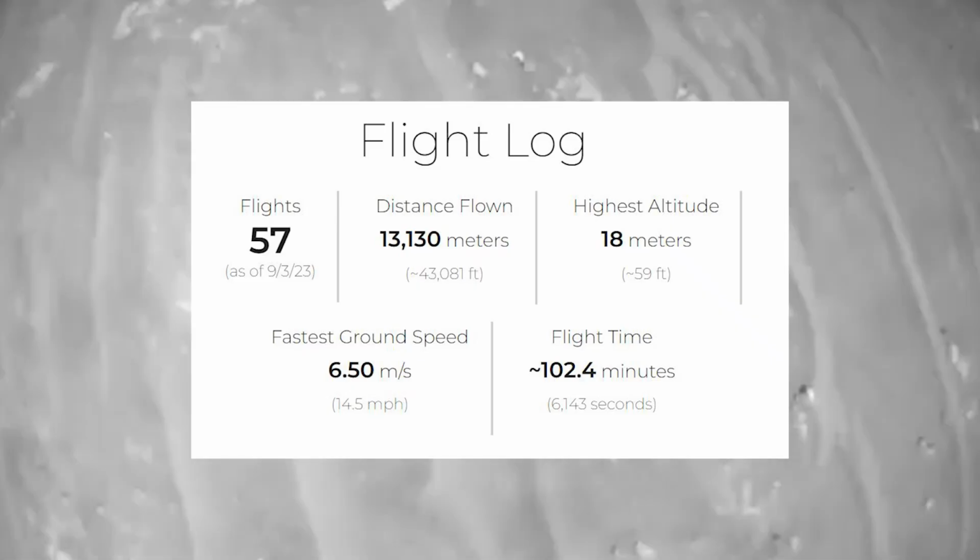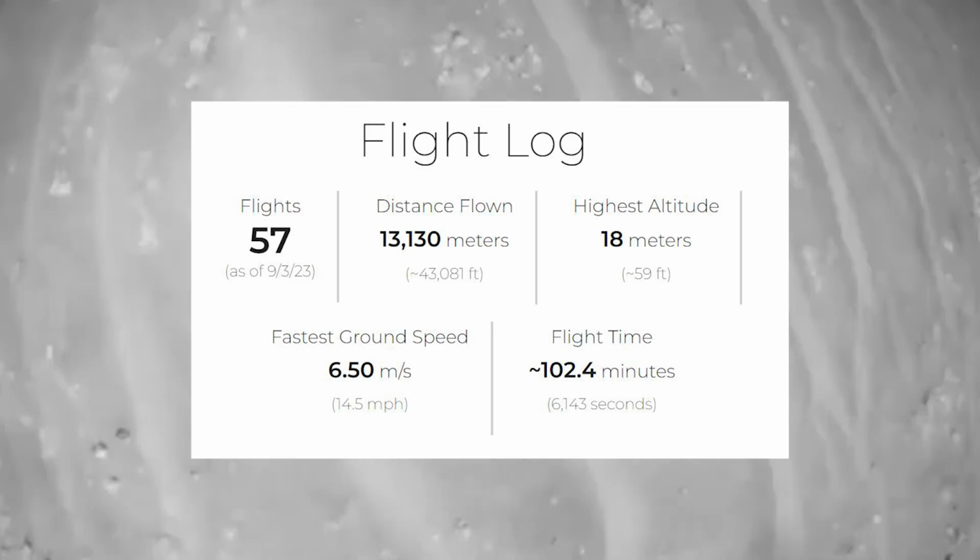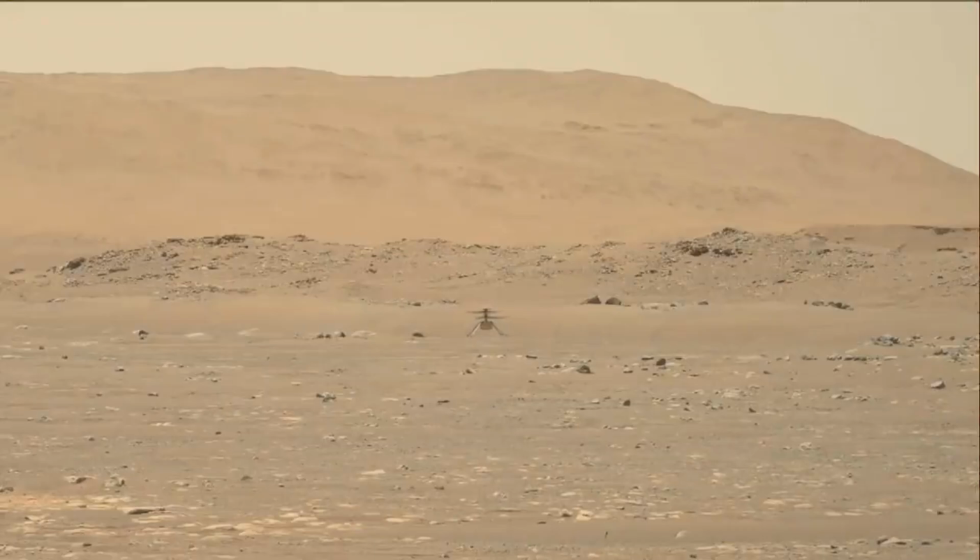NASA's Ingenuity helicopter has now flown for a total of 102.4 minutes on Mars. The 4-pound or 1.8 kilogram Ingenuity flew for the 57th time on September 3rd, covering 713 feet or 217 meters of ground on a flight that lasted 129 seconds.